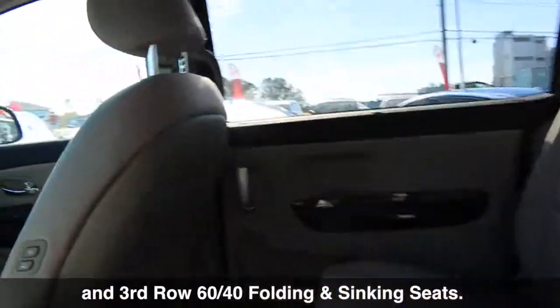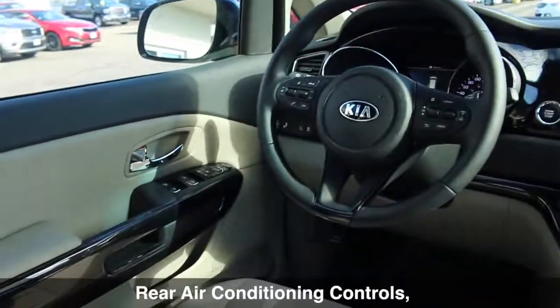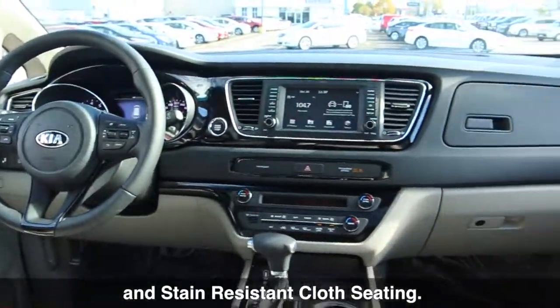Heading inside now, this vehicle seats 8 with second row slide-and-stow side seats and third row 60/40 folding and sinking seats. This model also includes rear air conditioning controls and stain-resistant cloth seating.